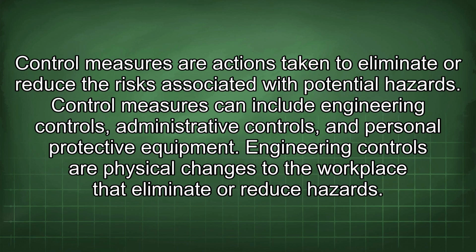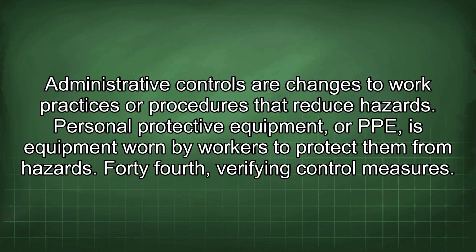43rd. Establishing control measures. Control measures are actions taken to eliminate or reduce the risks associated with potential hazards. Control measures can include engineering controls, administrative controls, and personal protective equipment. Engineering controls are physical changes to the workplace that eliminate or reduce hazards. Administrative controls are changes to work practices or procedures that reduce hazards. Personal protective equipment, or PPE, is equipment worn by workers to protect them from hazards.